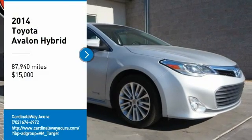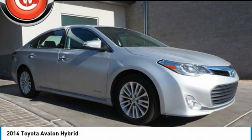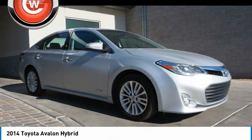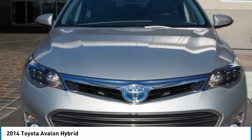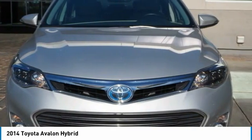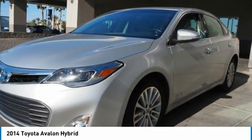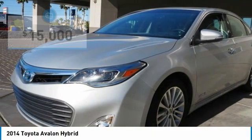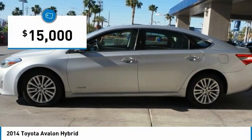Looking for the right vehicle? Check out the 2014 Avalon Hybrid. The Toyota Avalon Hybrid has a dynamic exterior look coupled with a premium interior. Of course, the Avalon Hybrid also provides you with the efficiency that you're hoping for when purchasing a hybrid vehicle and is priced below $15,000.